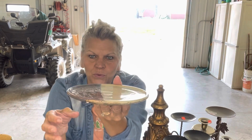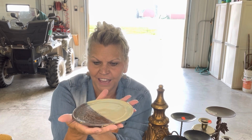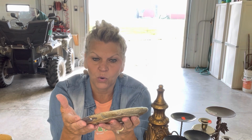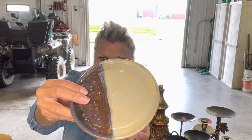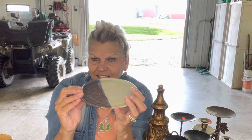This would be really cool with a plant sitting on top of it on your table, or even just some little fall snacks, or a couple cupcakes if you had to entertain or anything. It's just a really, really cool saucer. And this was 48 cents. I'll go ahead and sell this on the website. There'll be a lot of pottery on the website, so look for that if you're into it.